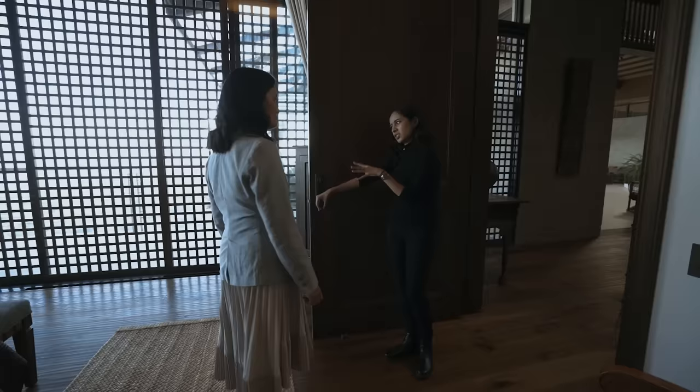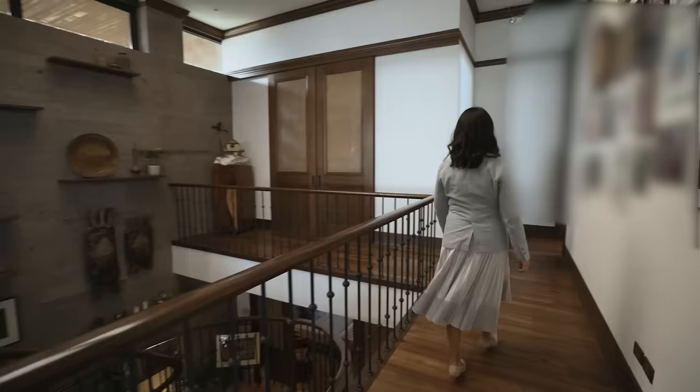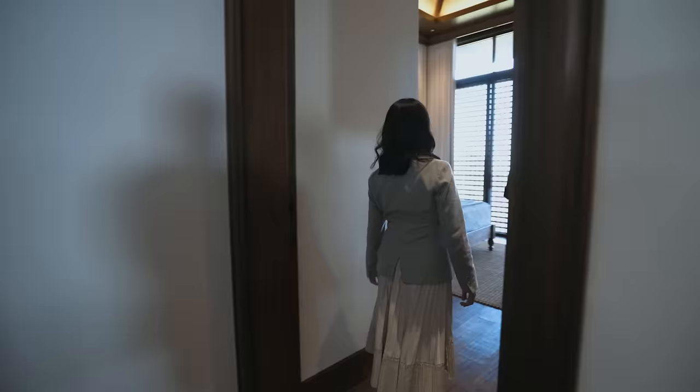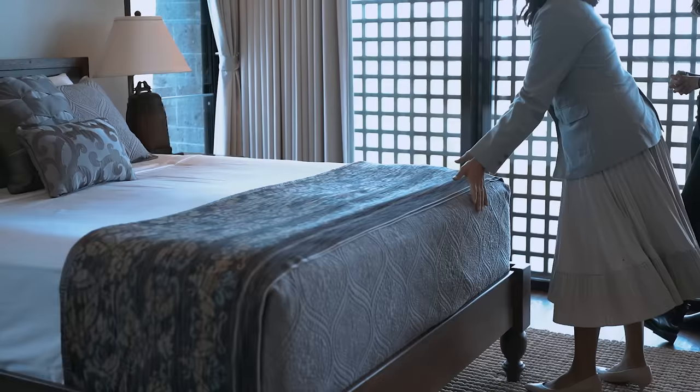And back out into the hallway, and then more rooms to explore. It's so windy outside. Okay, then bedroom number two. More of the panels. Nice. Look how high this mattress is. It's so thick. Is it, what, 12 inches? No, it's more than that. It's like Princess and the Pea.